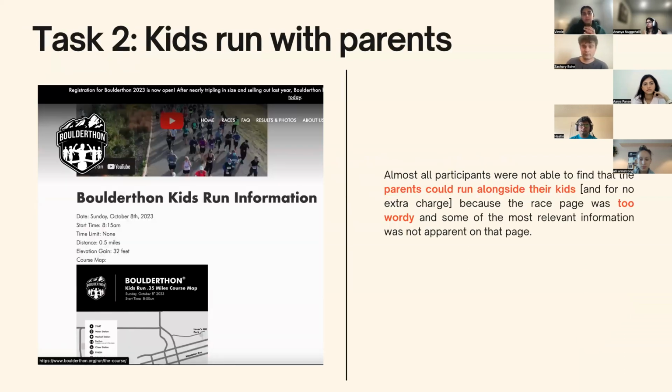What we found out was that almost all participants were not able to clearly know from the information provided that they could run along with their kids, and for no extra charge at that, because the race page that provides the information on the kids run was too wordy, and a lot of the relevant information was not quite obvious on the page.